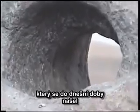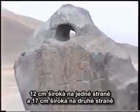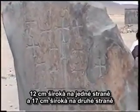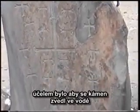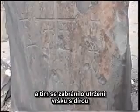A tapered hole was drilled into the top of each anchor stone, a 5-inch opening on one side and a 7-inch opening on the other, allowing a rope to be pulled through and a knot tied. It was designed to be lifted while in the water when it would weigh less, thereby preventing the top from breaking off.